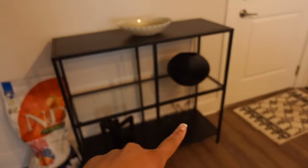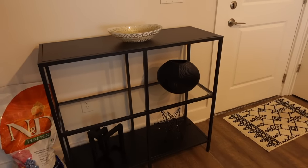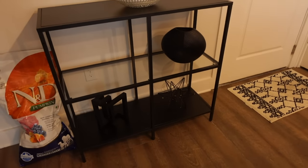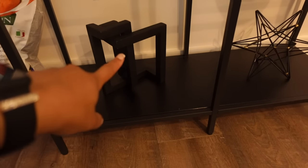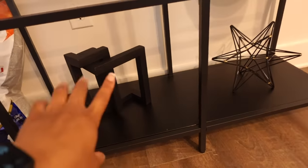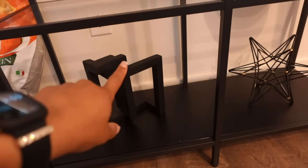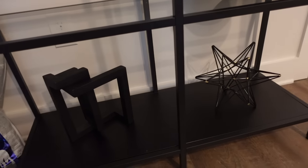And then I wanted to just put black things in here because I don't want it to be a focal point. So anyways, I have this geometrical shape thing down here, and I have this that's solid black. I got this from Home Goods, by the way. I think all of these are from Home Goods, including the bowl. All this stuff is from Home Goods. Actually, this might be from At Home, but everything else is Home Goods.